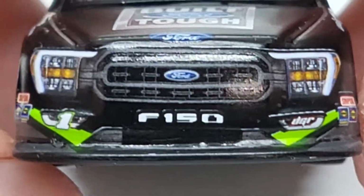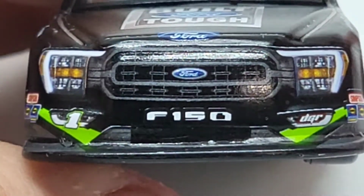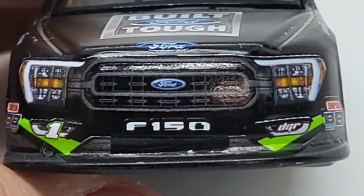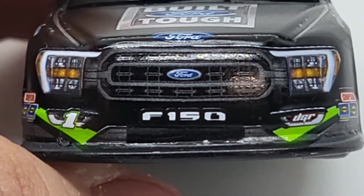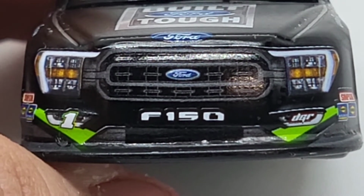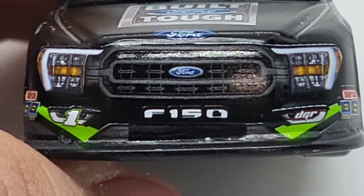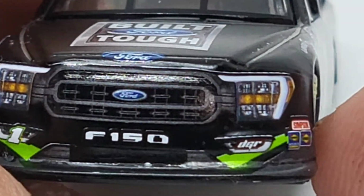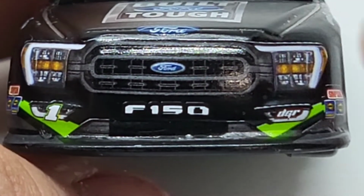Got the Ford stuff here. Now, I'm not a Ford guy. I actually don't like Fords. But I gotta admit, the front ends are a lot better than the Chevys. Now, again, it hurts me to say that, but it's true. I love how they have this kind of white, like a 7 and a backwards 7 looking type headlight.